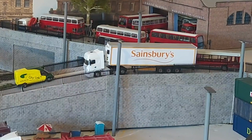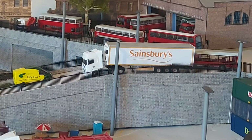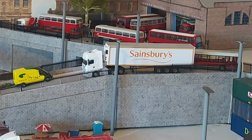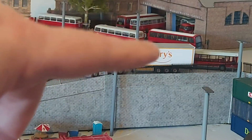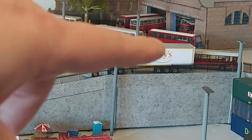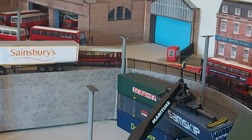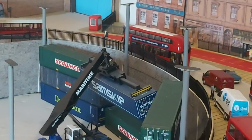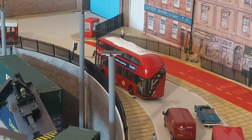So also you can now see that I've just popped the Sainsbury's Arctic back on the layout with the tractor unit that John kindly bought for me for my birthday. So that looks a lot better. On the far end, I know there's a lot of buses to look at, but over there, the one at the front, that's the 11 that I showed you earlier. The new one is just there.